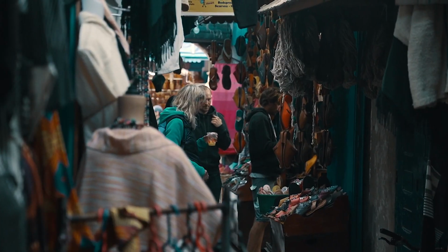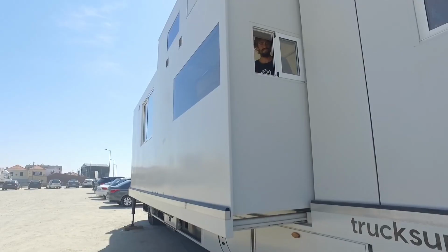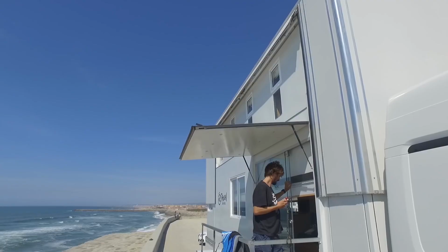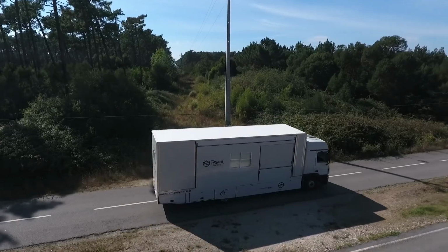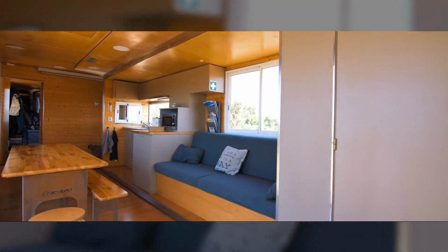The concept of a truck hotel is quite unique. It is similar to the experience of an RV, which also lets you enjoy your vacations on wheels, but in a truck surf hotel, you have a driver, catering team, surfing instructor, and local guide along with you at the same time.